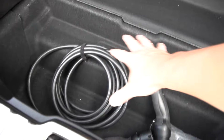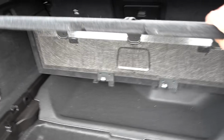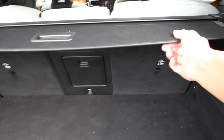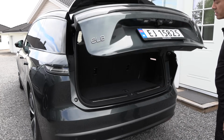Okay, here we have a nice well. Yeah, the cables here could go in the front actually. Then it's easily accessible. And then this thing just feels massive and heavy. It cannot be removed. And then we have the partial shelf. Yeah, all good.